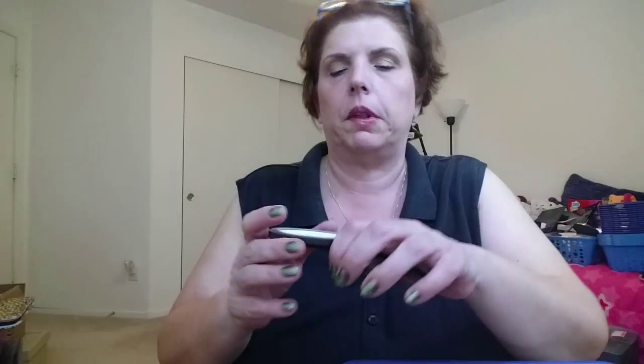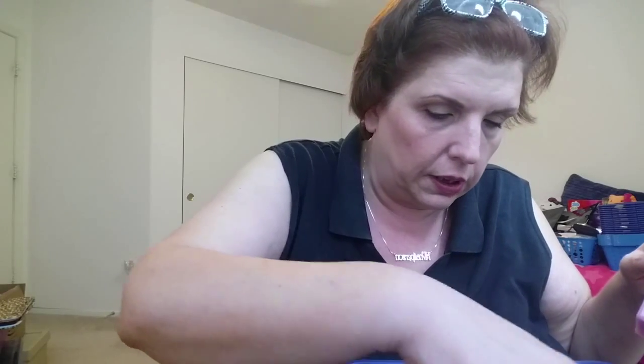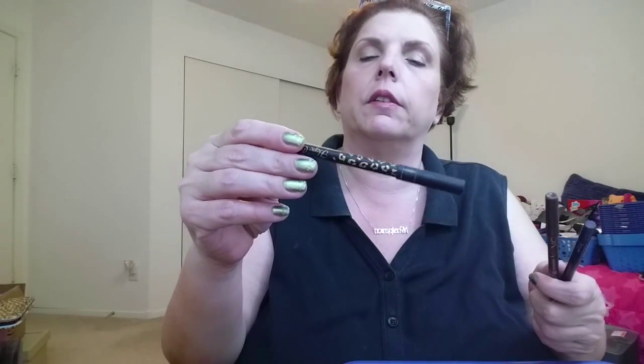This is my Tarte, and this is just a translucent powder. This is Smooth Operator, and you can see I've severely hit pan, so it's just a matter of time before I use up this baby. Hopefully soon, but since I've been using BB cream, I've been sticking with that L'Oreal Infallible, because that has it's tinted.